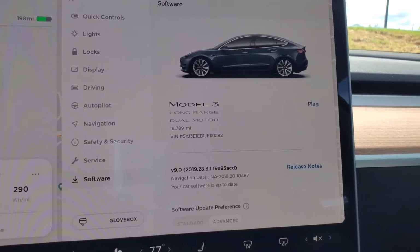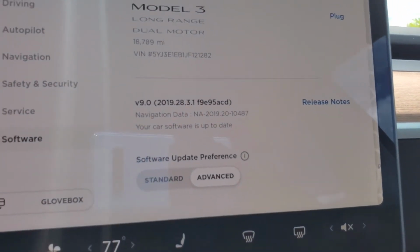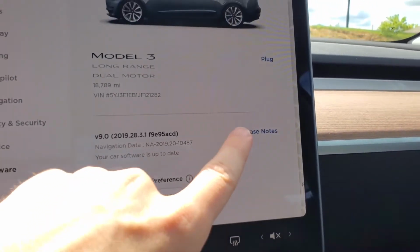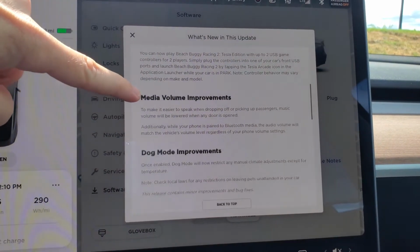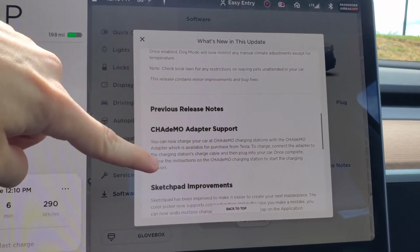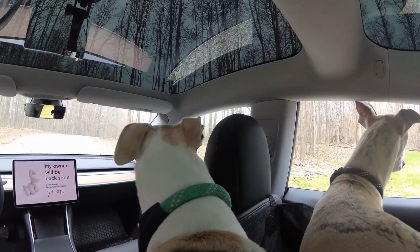My car is faster and more powerful than the day I bought it. The 0 to 60 time has decreased, and that electric torque you feel when you take off has gotten stronger. I receive these software updates every few weeks, and while unfortunately there are sometimes bugs, it brings new features to the car that you didn't have before. It's not just that the car has gotten faster and more powerful, it also has things like dog mode that allows you to leave your dog in the car and keep temperature.